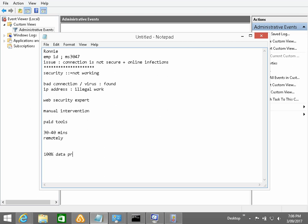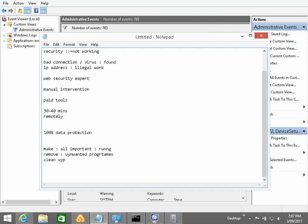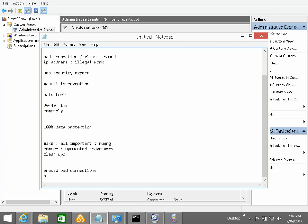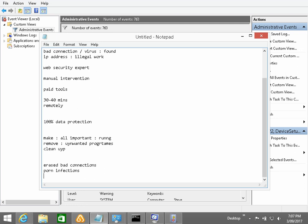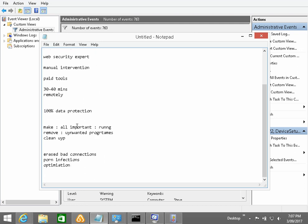Your personal stuff will be 100% safe and secure. No need to stay on the call. You can sit back and relax. They're going to make all the important services up and running. They're going to remove the unwanted programs downloaded without your knowledge, and a cleanup will be done to clean the junk, infections, and viruses. They're going to erase the bad connections from the middle of your networking. Infection has to be removed, and optimization will be done to upgrade the drivers.